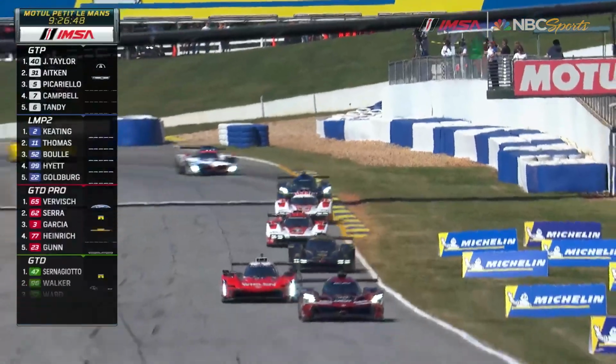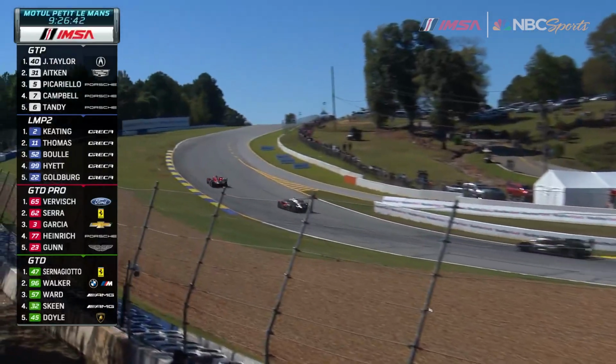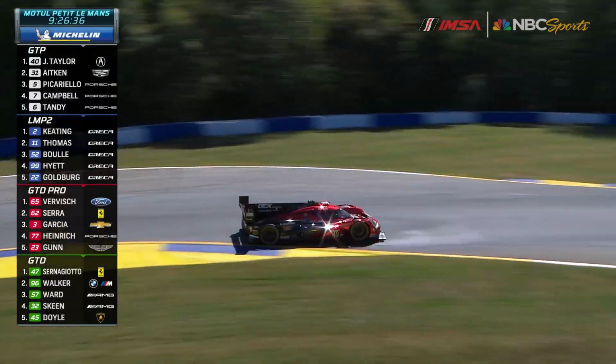Back to green at the Petit Le Mans as GTP is wound up, and a couple cars that didn't pit, namely the number 40 with Jordan Taylor, Acura. He's at the front. Clean air for Jordan for a few laps. Yeah, let's see how that affects their performance.